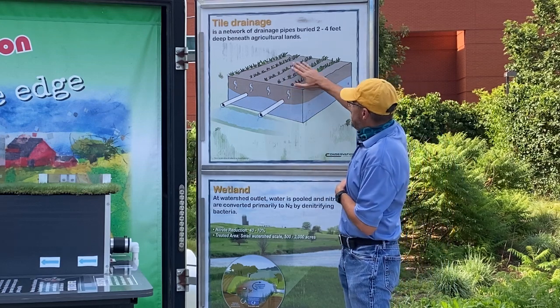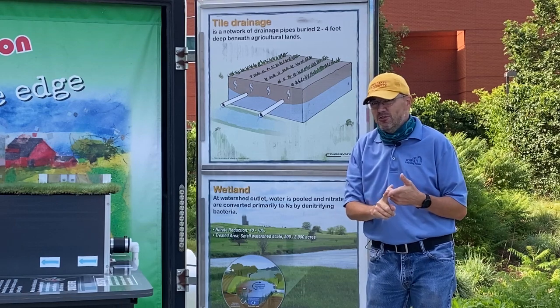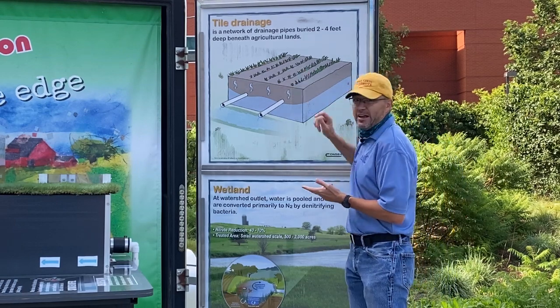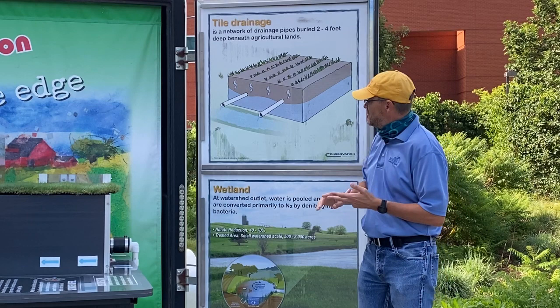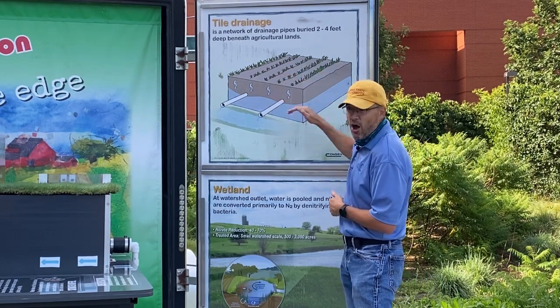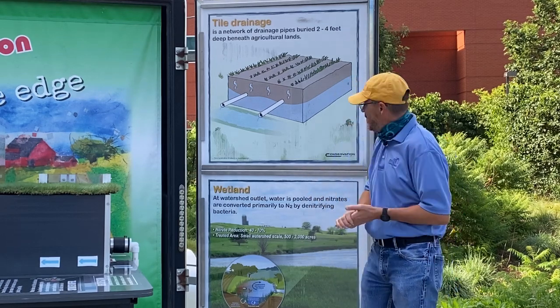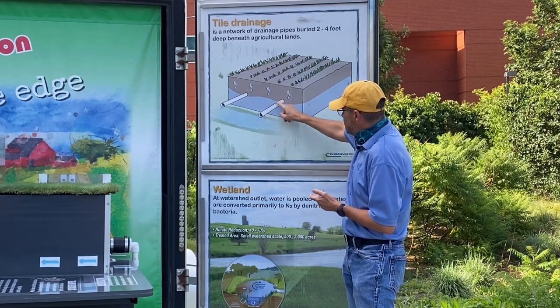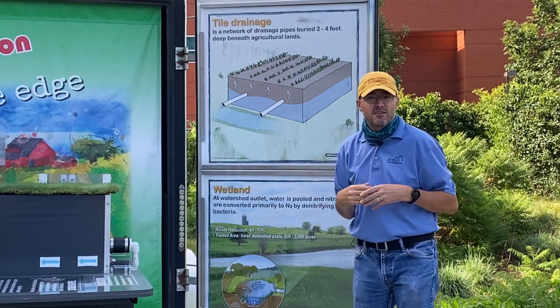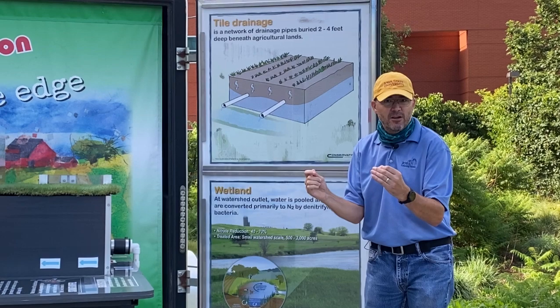We always want to do the best job we can in field with good nutrient management, the 4 R's of nutrient management, things like cover crops and diverse crop rotation. We want to do everything we can to reduce the nitrate that's lost from the plant root zone. But once it is lost from the plant root zone in our drained landscapes, it's intercepted by those drainage systems and taken to the stream, and we want to do something to reduce that downstream nitrate delivery.